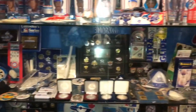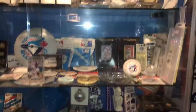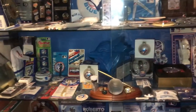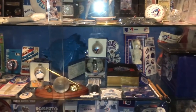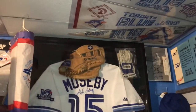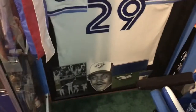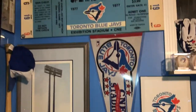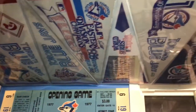I just did my inventory and I have about 12,000 Blue Jays items, not including duplicates. In terms of baseball cards, I think I'm about 40 to 50 shy of every Blue Jays card and variation of card from 1977 to 1993. I had to put my pennants on the ceiling too.